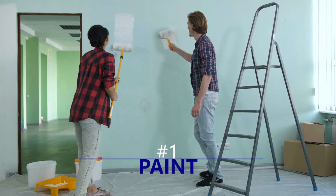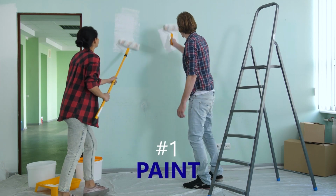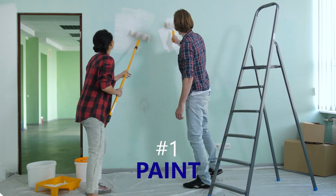Investment tip number 1, paint. Paint is an easy one. Some people can actually handle doing it themselves. If you can't, please hire a professional because nothing's worse than a bad paint job. Paint can be a great way to improve your home's value.